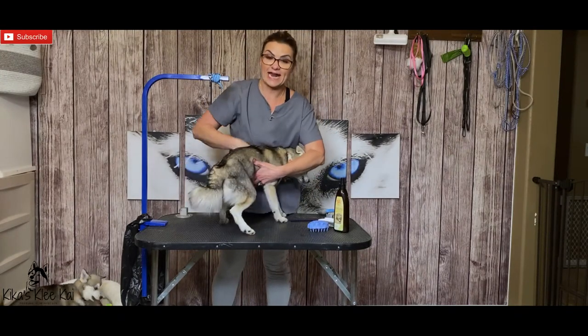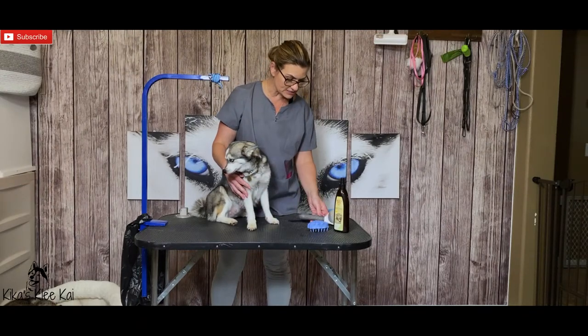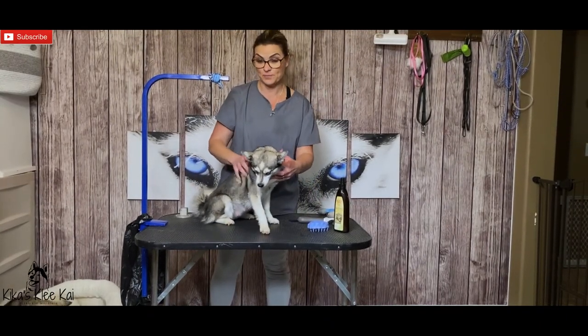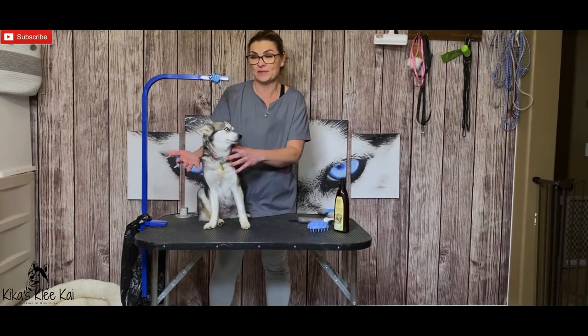So if they're staticky and you're brushing them with these metal tip brushes or combs, then what's going to happen is the static is going to be felt on your dog. And so it can be uncomfortable for them, and they don't like it.